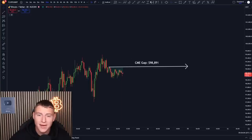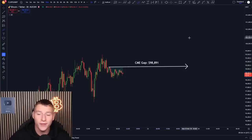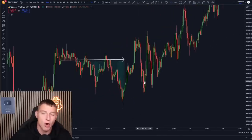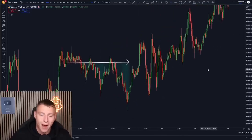First of all, Bitcoin is creating another CME gap over the course of this weekend, and this has been the highest CME gap Bitcoin has ever created, sitting around $98,891. And yes, what we're usually expecting for these CME gaps is that Bitcoin tends to be hovering around those CME gaps, and near the end of the weekend we tend to come back at these CME gaps.